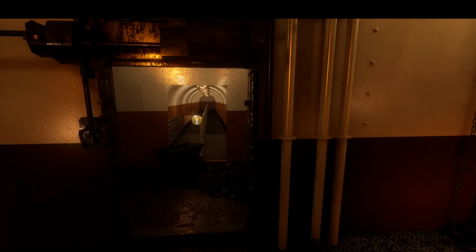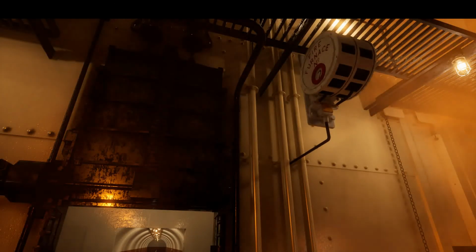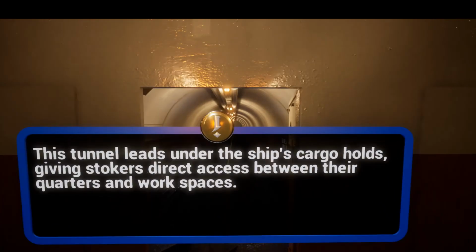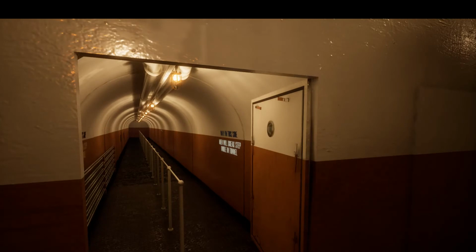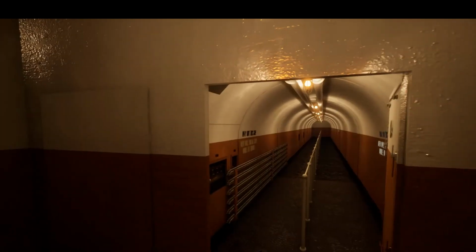This is what's kind of new. The fireman's tunnel. A nice watertight door. Pretty cool. This tunnel leads under the ship's cargo holds, giving stokers direct access between their quarters and workspaces. Firemen must break step. Don't want the bottom of the ship falling out. Yep. Way in this side, men will break step while in tunnel.